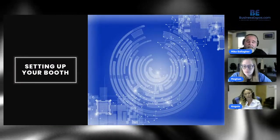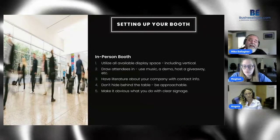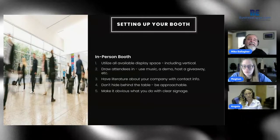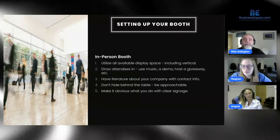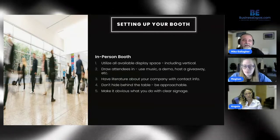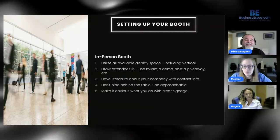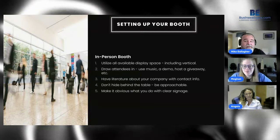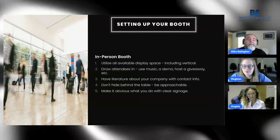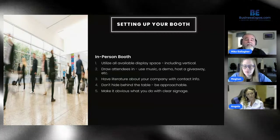Setting up your booth. This stuff is kind of nuts and bolts. It's pretty basic, but Megan's got some ideas and some things that she recommends that I think is really unique to this. Set up a booth. Number one, make sure you have an idea of what your booth's going to look like. Make sure your people know how to set it up, that they have the correct tools available, that they have the things in place and the time and the manpower to put the booth together.